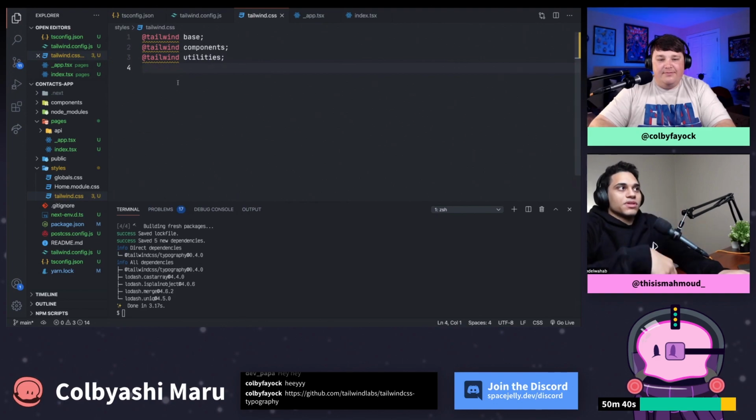Using PostCSS, what happens is it will go through and see, okay, you want to include these. And you get all the actual CSS for the different utility classes. Because at the end of the day, the browser only understands CSS. It doesn't understand Tailwind.